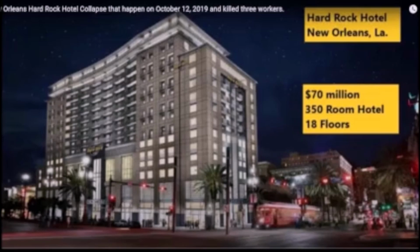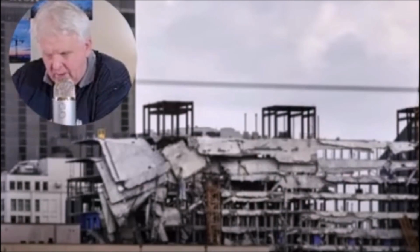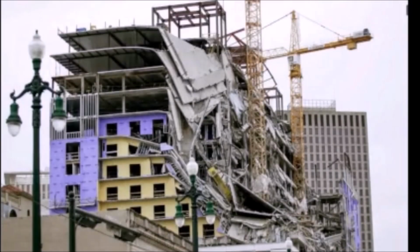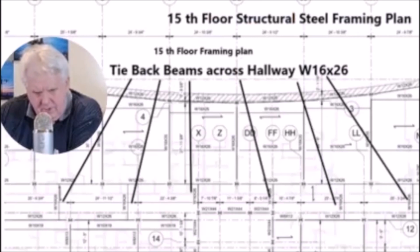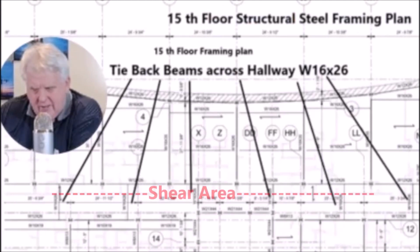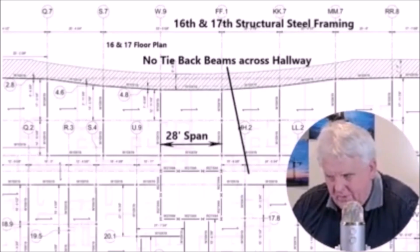So let's review the Hard Rock Hotel in New Orleans. It's a $70 million project, and it collapsed on October 12, 2019, in which 3 people died. And the east side of the structure sheared away from the main side of the building. And as I reviewed the structural drawings in my YouTube video, I noticed that there were only tie-back beams across the hallway at that shear area on 15 only. There were no tie-back beams from floors 8 through 14. Nor were there any tie-back beams on the 16th or 17th floor.